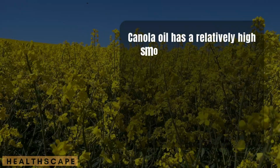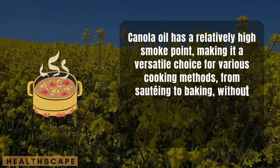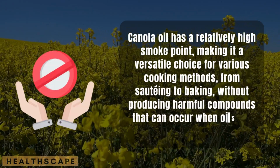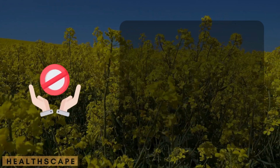Canola oil has a relatively high smoke point, making it a versatile choice for various cooking methods, from sautéing to baking, without producing harmful compounds that can occur when oils are heated to the point of smoking.